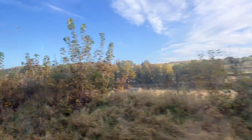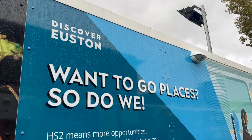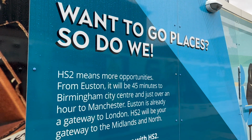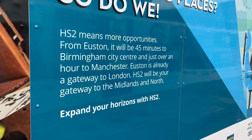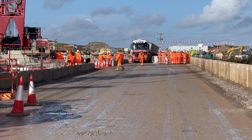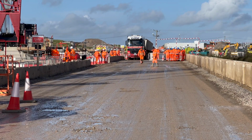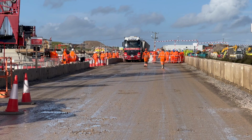Long story short, the northern section of the line from Birmingham to Manchester has been scrapped. This follows the earlier scrapping of the Leeds leg. The line will now only go from London to Birmingham. For those involved in building that section, though, it's very much business as usual, which is good for me because it means I get a video out of it. I suppose it's also good for the people working on High Speed 2.